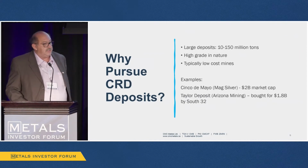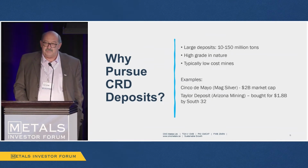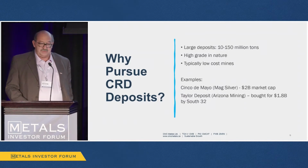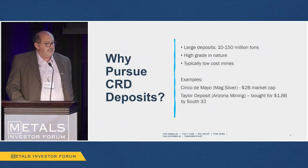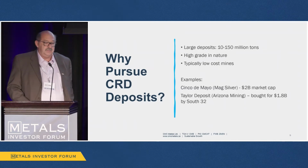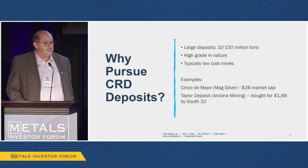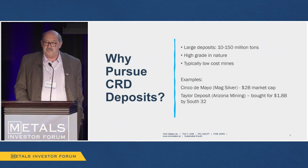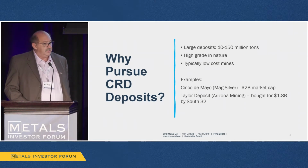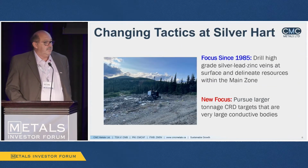The nice thing about these deposits is they're large. They tend to be 10 to 150 million tons in size. They're high grade in nature. They're typically low cost mines. And there are some beautiful examples of how these types of projects generated huge values for companies like Cinco de Mayo, Mag Silver, $2 billion market cap as a result of these types of deposits. So you want to be watching for companies exploring CRDs.